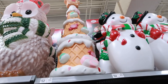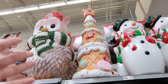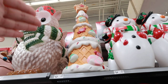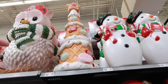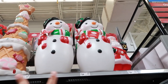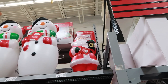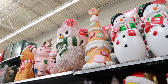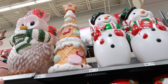And this. I feel like this is gonna be something viral, something that's gonna sell a lot, because this is a statement piece, y'all. If you're doing like a winter wonderland, candyland, Christmas type stuff, this is the buy. $52. Then we got these two snowmans, $34. And then we got Santa in the back. He is $34 as well. And I believe all of these light up, I think. Don't quote me on it, because I see little plugs on the back of them, so probably.